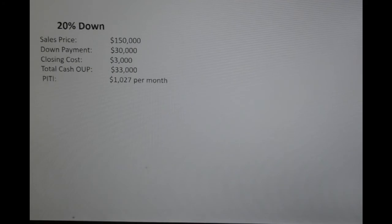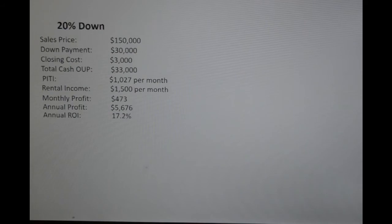Your PITI, your total principal, interest, taxes, and insurance on that property, your total payment is $1,027. Your rental income should be about $1,500 a month on that home. That's a monthly profit of $473 per month and an annual profit of $5,676. So if you take that $5,676 and divide it by your initial investment of $33,000, it gives you an annual return on investment of 17.2%.